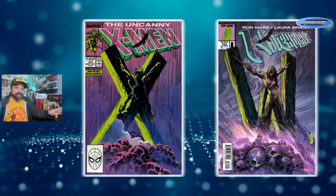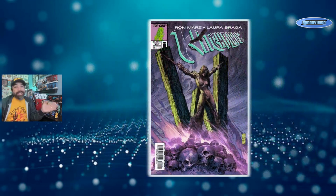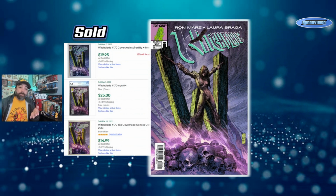And again, not an incentive, not a variant. This is just the cover for issue 170. So this one's not a super expensive book, but it's still one I think is pretty cool, and you can probably find it out there for a decent price. Recent sold copies, again, $20, $25, $15. So $15 to $25 is kind of that range that we're looking at here.